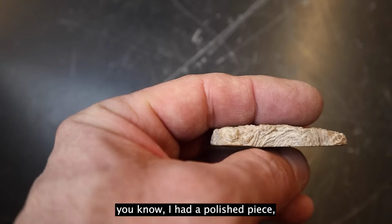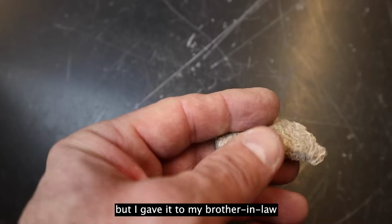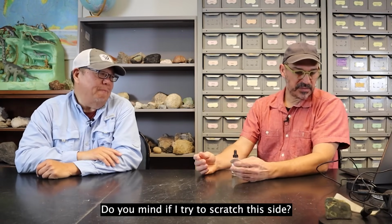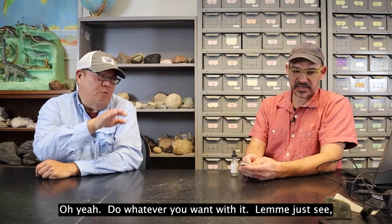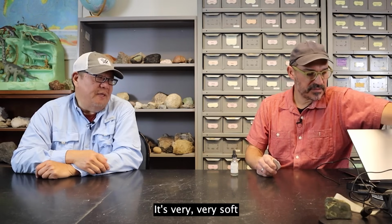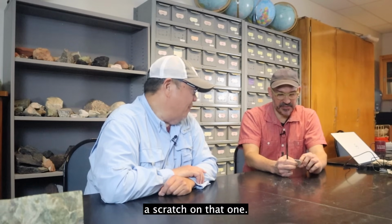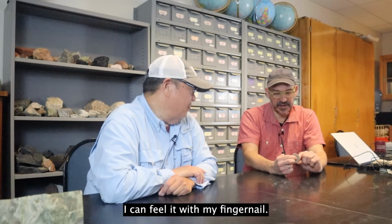And I had a polished piece, but I gave it to my brother-in-law over Christmas, so this is the last piece I have of it. Yeah. It's really soft. Do you mind if I try to scratch this side? Oh, yeah, you can do whatever you want with it. Just see. It's very, very soft compared to all the other stuff that I've polished. Yeah, I'm clearly making a scratch on that one. I can feel it with my fingernail.